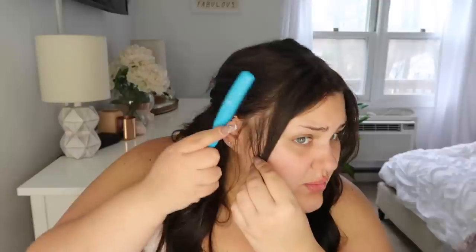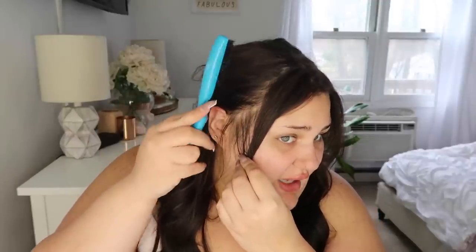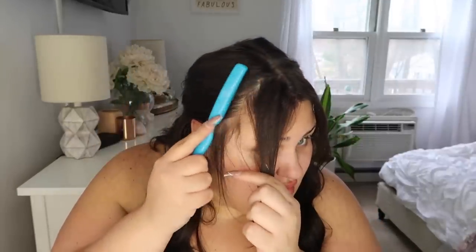I'm gonna spray my little teasing comb with some hairspray and then brush this back. It's just the flyaways, and try to make them as flat as possible. And then I'm gonna fill in my hairline a little bit here. This side of my hair is a little bit thinner. I don't know, it's just kind of the weird side of my hair.